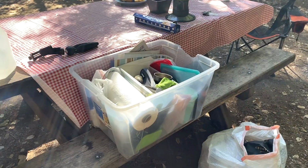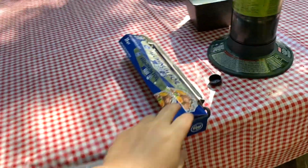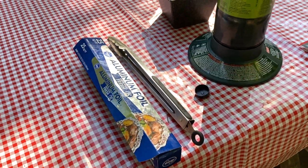I just made it to my first stop, and this is the first time I'm camping alone, so I have no idea, I feel a little out of place, but should be fine. So I have my tablecloth, which I got at the supermarket. It was really cheap. I've got foil and tongs, very important for camping.